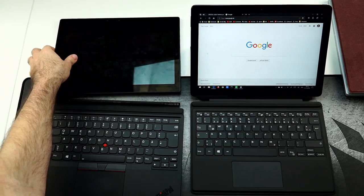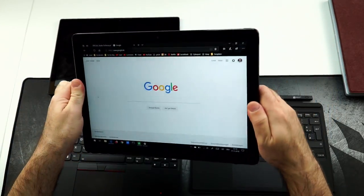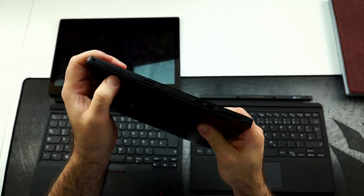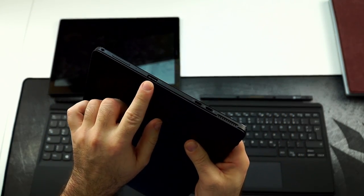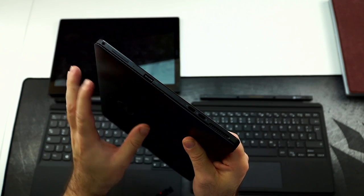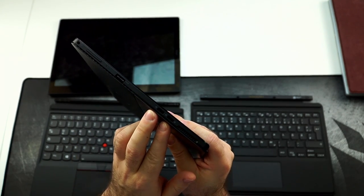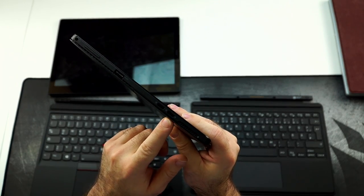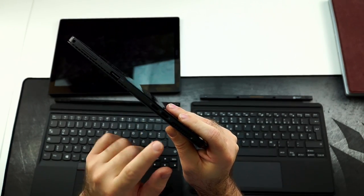Okay, let's see about that on the Dell. Okay, what do we have here? We have the volume rocker on this side here. We have Type A, which is definitely something that I would have liked to see on the Lenovo as well. We have 2x USB-C, but this is not Thunderbolt, at least not on this version. But this, as you can see, is for charging as well.